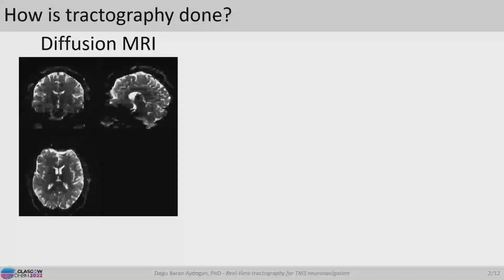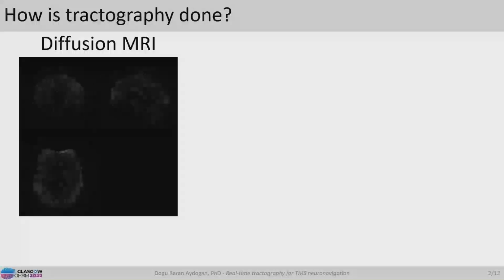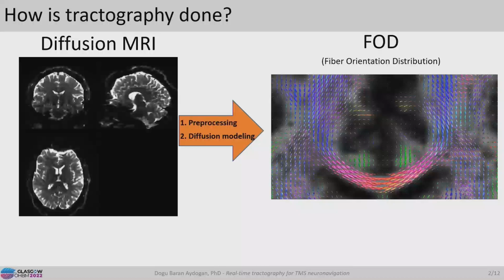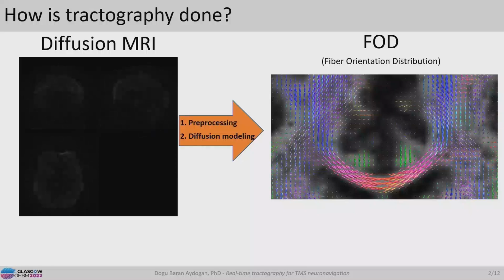We start with diffusion MRI data, which looks like this. It is four-dimensional data. The fourth dimension contains information about diffusion for each voxel in the image. We first pre-process the data and then apply a diffusion model, which provides us a new image that looks like this. This is called the fiber orientation distribution, or shortly FOD image. The color coding here shows the direction of diffusion. Red for left-right, blue for inferior-superior, green for anterior-posterior directions. And the size of these glyphs shows the strength of diffusion. Basically, we have information about the direction and strength of diffusion in each voxel.